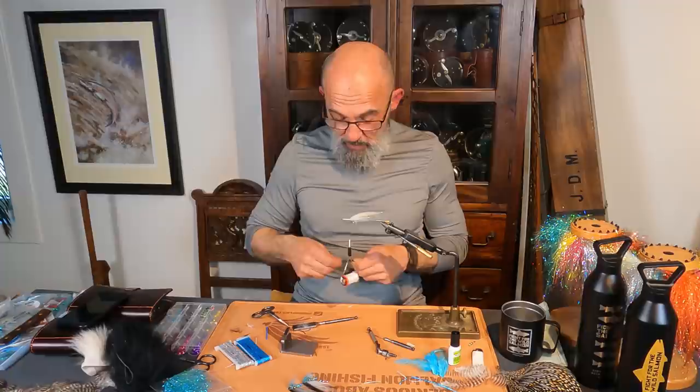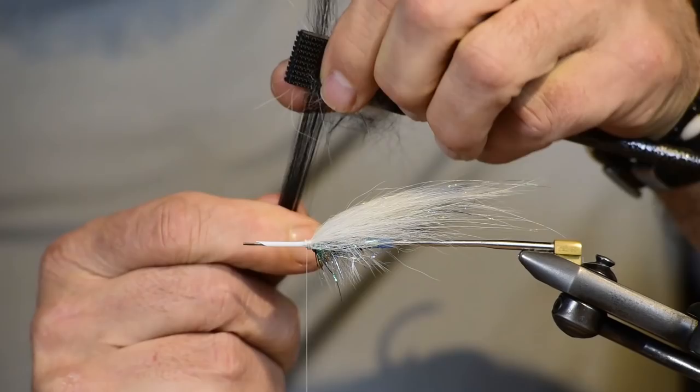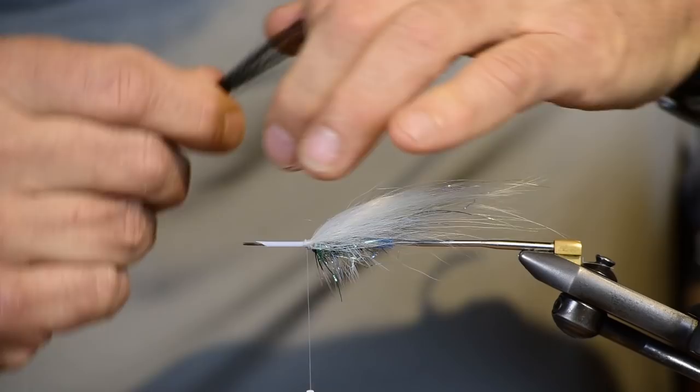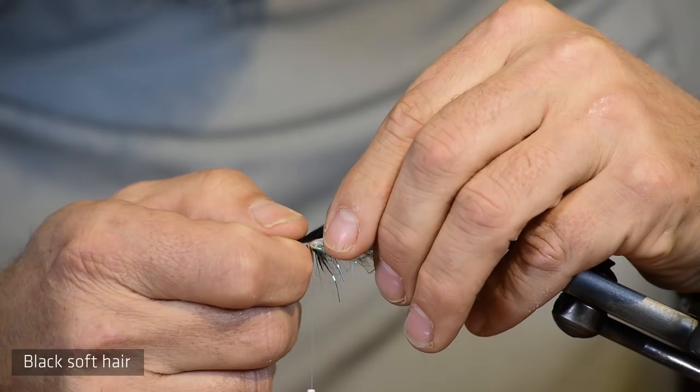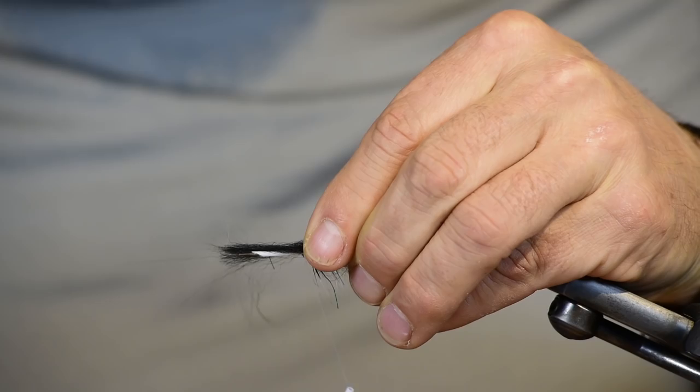Brush it out. And the thing is, when you brush, you also untangle, so every fiber comes on the sides instead of being mixed. And I just hold this in, spread it out, make sure it's wide. Look at it. Looks like I have a taper. And tie it in.